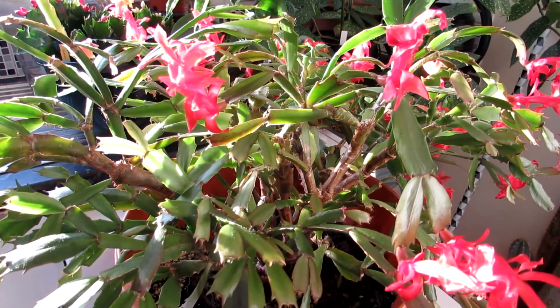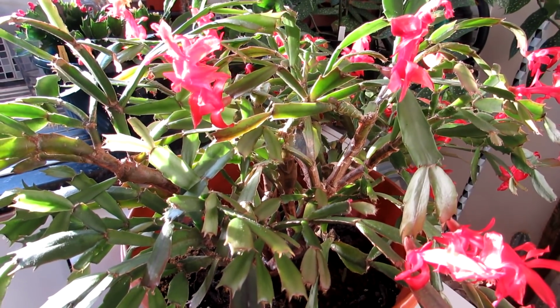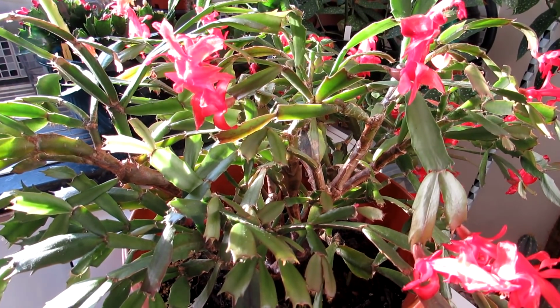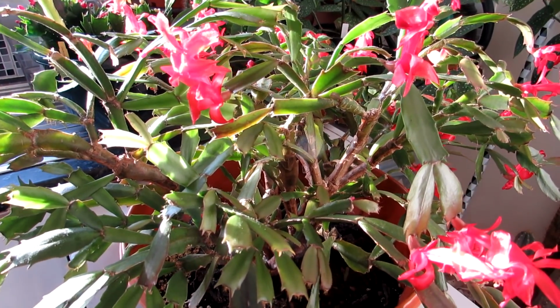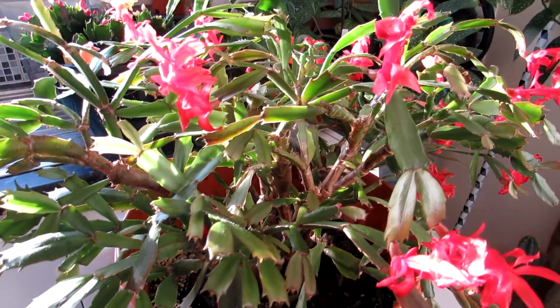My friend I got it from, John, had it for 25 years himself. And then previously, he got it from a lady who'd also had it for around 25 years. And this lady had also got the plant when it was more or less fully grown as well. So it could possibly be even older than 70 years old. But it's an old plant.